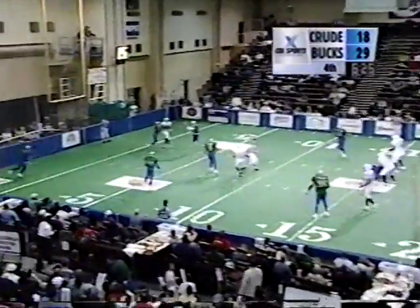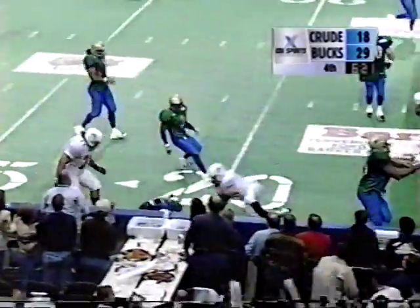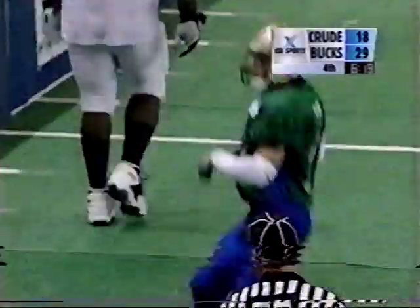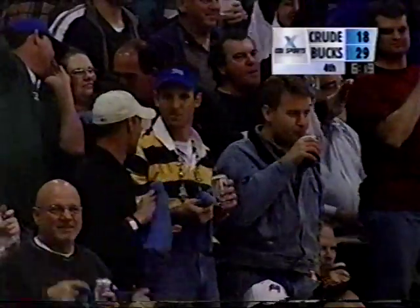Alvarado looking, firing, picked off at the 3. Email back to the 15. He's knocked down at the 20. What a sure-handed catch that was. Second interception of the season for Email. He had an interception last week and one this week, so he and Beard both tied for the team lead with 2 each.